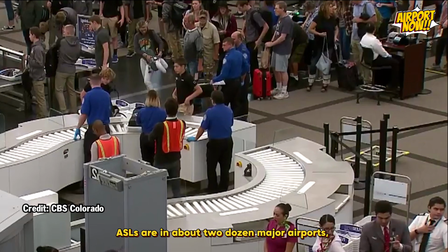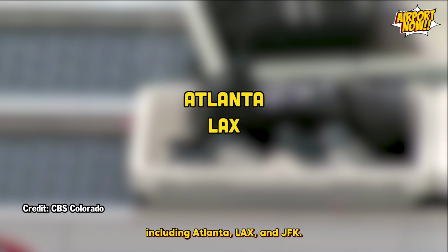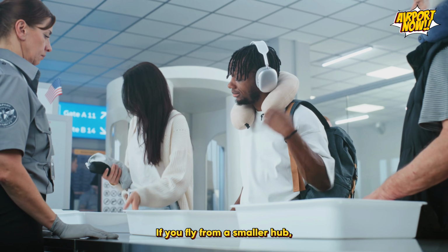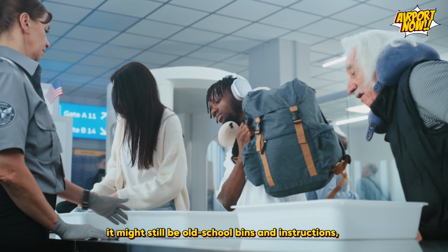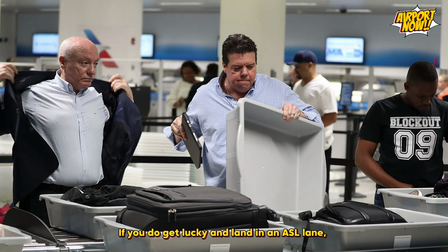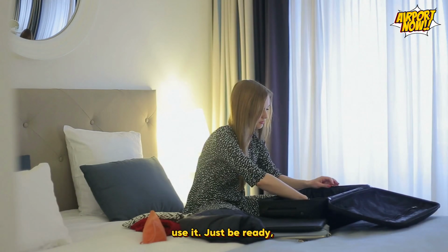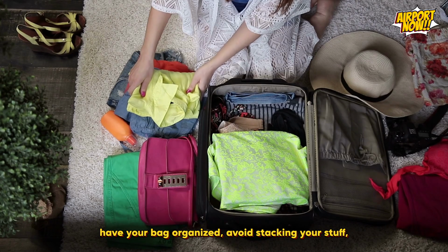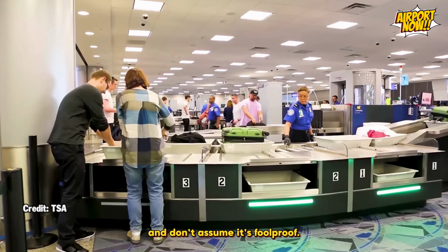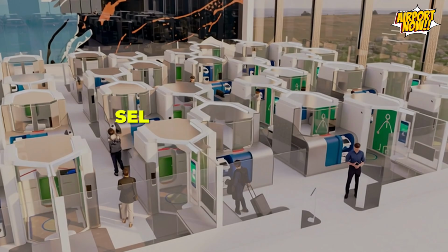Right now, ASLs are in about 24 major airports, including Atlanta, LAX, and JFK. If you fly from a smaller hub, it might still be old-school bins and instructions barked through a plexiglass shield. If you do get lucky and land in an ASL lane, use it. Just be ready, have your bag organized, avoid stacking your stuff, and don't assume it's foolproof. Tech helps, but prep still matters.